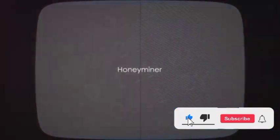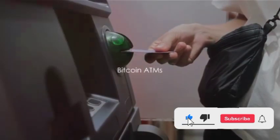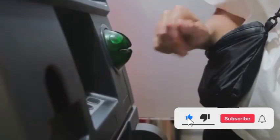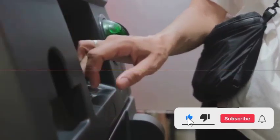8. There's Honey Miner. This software allows anyone with a computer to mine Bitcoin. It automatically switches between different cryptocurrencies to mine the most profitable one at any given time. 9. You might consider using a Bitcoin ATM. Some of these machines offer a mining service where you can purchase mining capacity and receive mined Bitcoin in return.